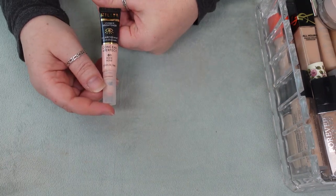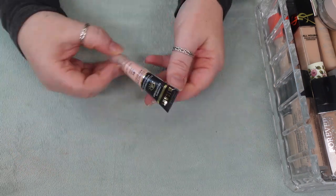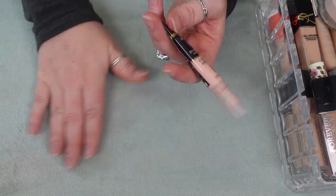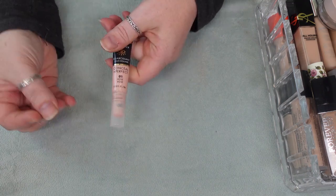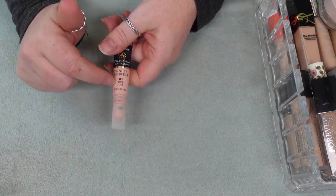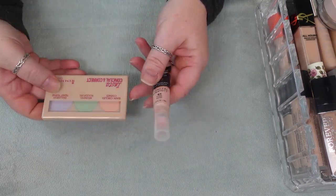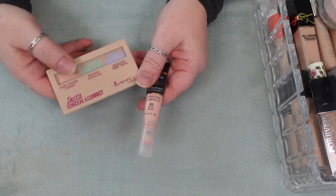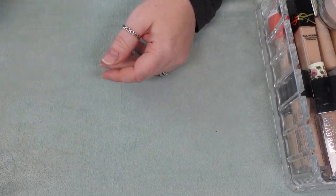And this one from Milani, I'm gonna hold on to. It's the Conceal and Perfect in the shade Rose. I think it's 01, yeah. It's a really thin formula. I don't find that it overly corrects, but I would like to give it another shot. One more shot on this guy, and then he can get decluttered if it ends up not working for me. Because, like I said, I don't color correct that often. And when I do, I would rather reach for the Rimmel. But gonna put that in a shopping block.